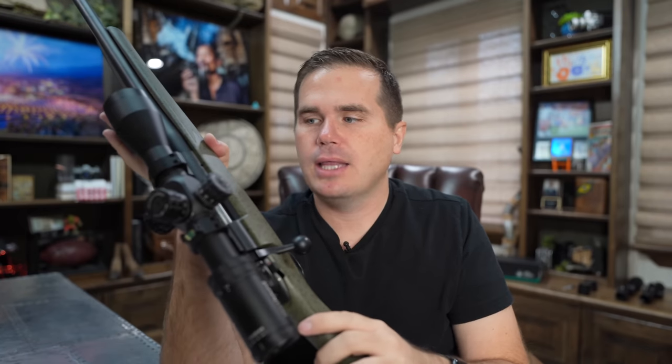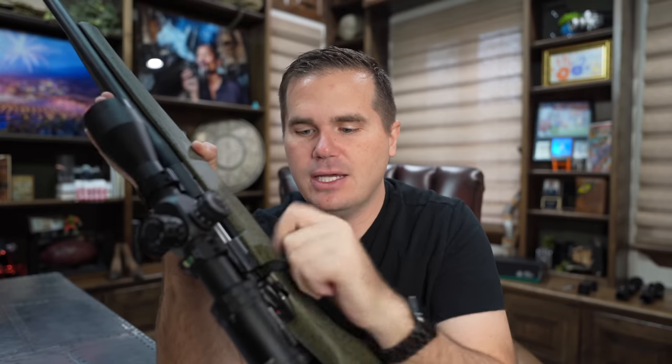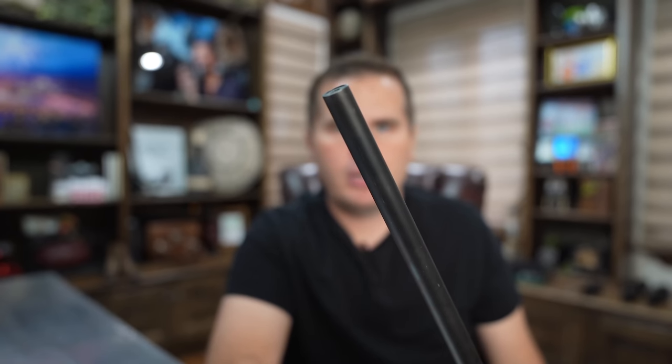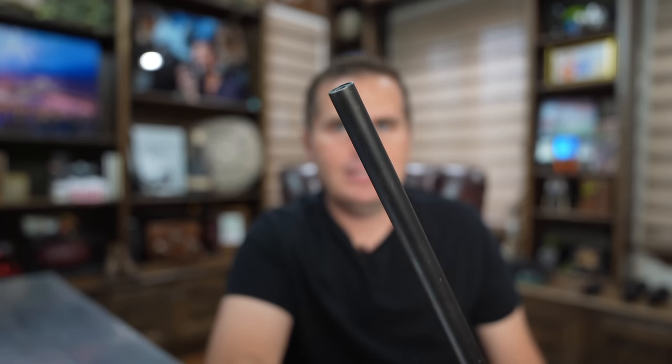Also, I like that the Bergaras feed, I mean, perfectly. I just have had no issues. The actions are very, very smooth. The feeding has been excellent on the Bergaras that I've owned. They're a good rifle. The weakness: a lot of the Bergara rifles do not have threaded muzzles. This is the Hunter model. It does not come with a threaded muzzle.